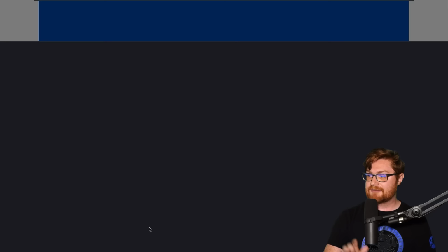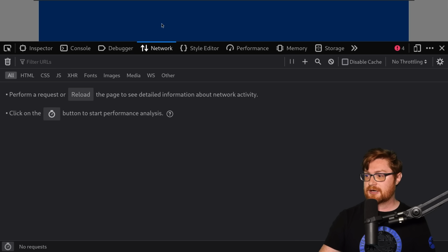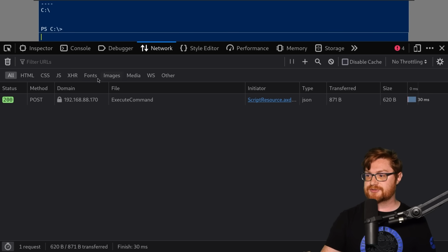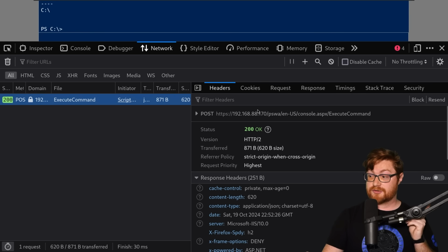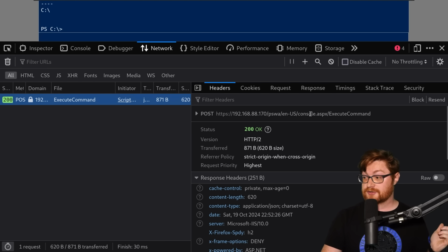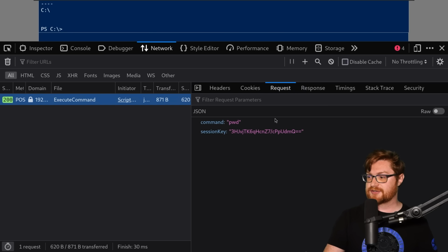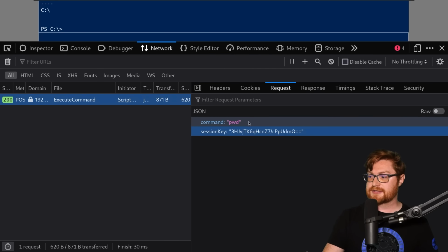Kind of an interesting thing, though, as I try to enter commands and move around and work with this host, if we actually open up the network tab, we can see these as I try to run commands. Let me use a pwd. You'll see us post to PSWA console ASPX, execute command being the method there. And there are a couple cookies that are staged as we are logged in. You can actually see the request includes a session key and the command that we run.